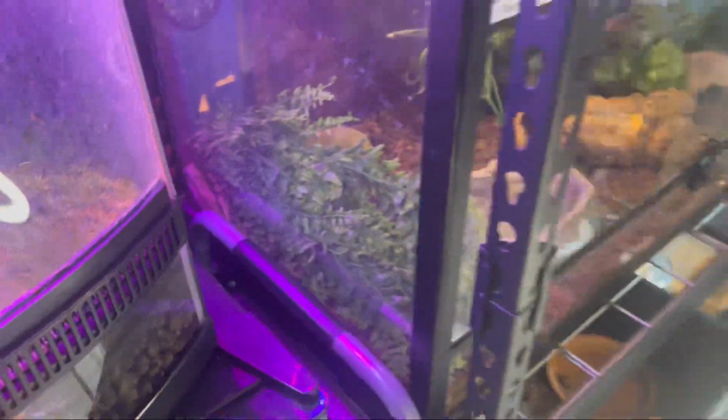Now let's go ahead and move on over here. Like I said, I was gonna go ahead and show you guys a little rat snake real quick. Let me go ahead and take her out. She's been doing amazing. Her name is Nero, a trans-pecos rat snake. You guys can kind of see her already. That's her usual hiding spot, but let me go ahead and pull her out real quick.